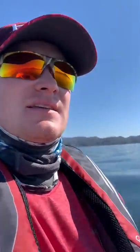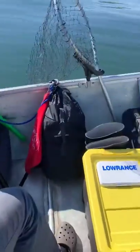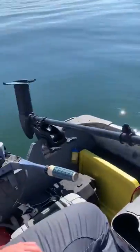Out at Lake Pleasant again in Arizona, doing another speed test on another motor. I've got it on my 12-foot aluminum Sears Gamefisher, pretty wide, deep V, heavy-duty boat, weighs 180, 190 pounds. Loaded down with a good bit of gear and a little stern heavy.